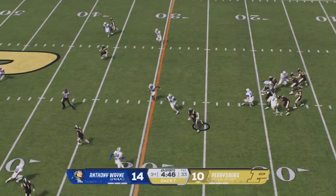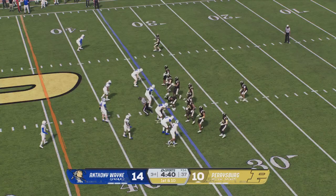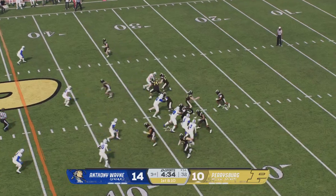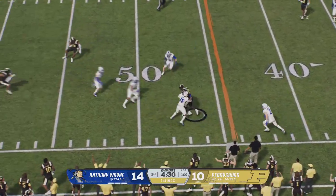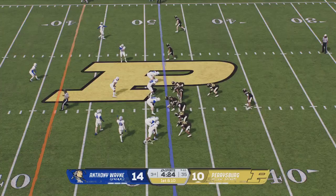Second down, they'll go to the air. Fires to the tight end. And they'll finally get him down after a terrific pickup. They've got a 1st and 10 at the 34. Use the play fake, now to throw. Fires to the big fella. Oh, he's got some space. They bring him down, but not before he's able to pick up the first down.